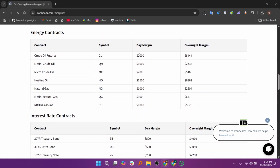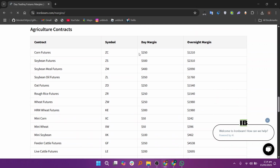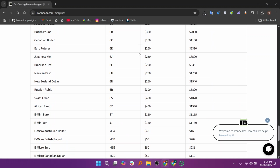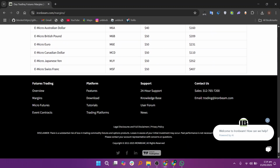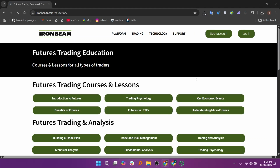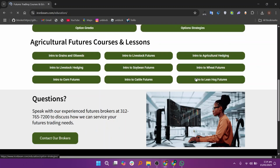When it comes to commissions and fees, Ironbeam is fairly competitive. They offer different commission structures depending on your account size and trading volume. For high-volume traders, they provide custom pricing. In addition to commissions, you'll also pay exchange fees, NFA fees, and clearing fees, which are standard in the futures industry. However, since Ironbeam is a clearing firm, they can sometimes offer a low total cost compared to brokers that rely on third-party clearing services.